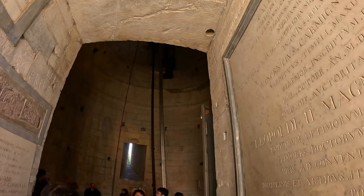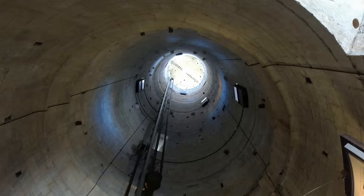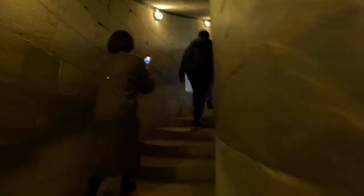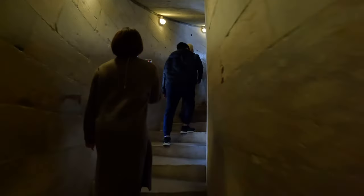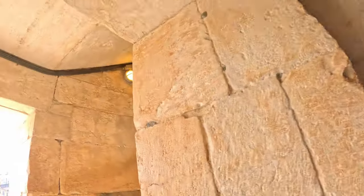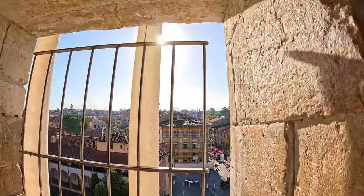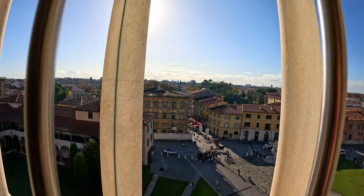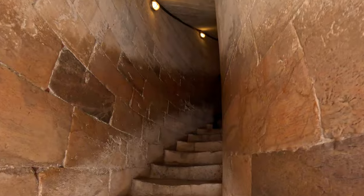The construction of the tower occurred in three stages over almost 200 years. The first stones of the foundation were laid in 1172. The tower began to sink after construction had progressed to the second floor in 1178. In other words, almost right after the beginning of construction. This happened because a mere 3-meter foundation was set in weak, unstable subsoil.